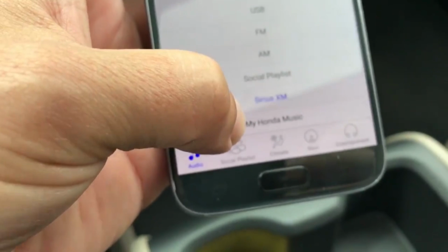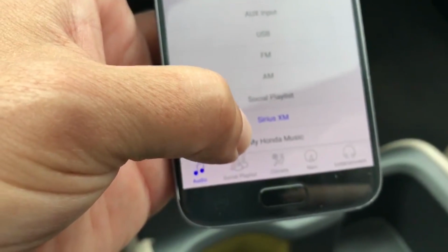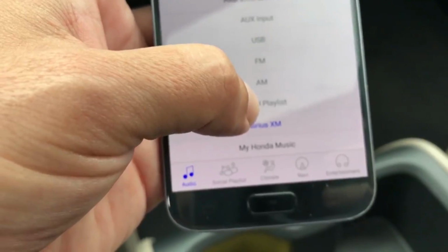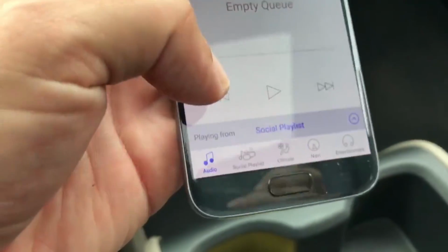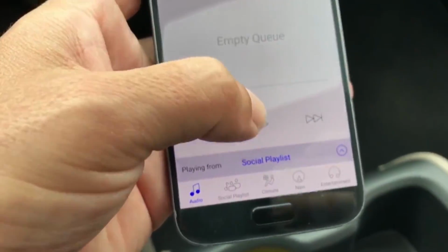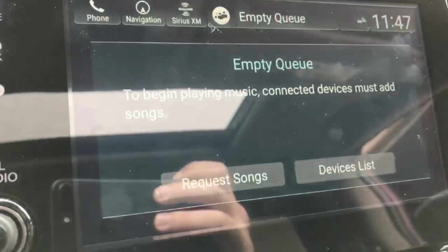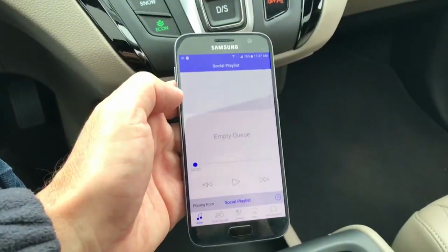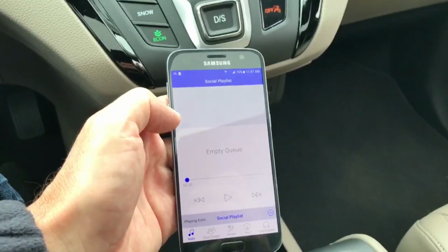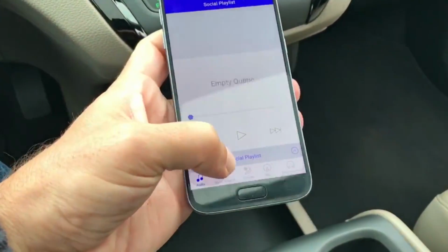Honda Music, so you guys know, is 8 gigs built into the car. You can put whatever music you want from a USB drive. You have a social playlist. This is pretty cool. You press the social playlist, and then what you can do is queue up music, and then you can shoot the music from your device right to the phone. So you can see right up there, you can request songs. You can put up to 7 phones to the system, so anyone in the car can pick their music and shoot it right to the front system.